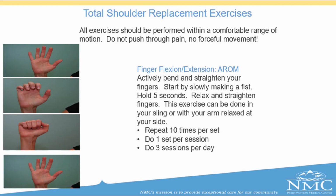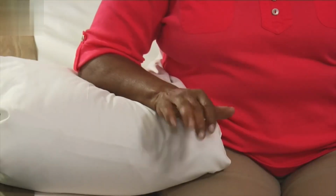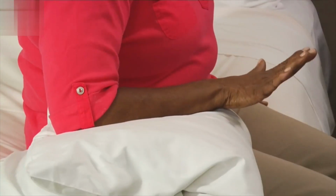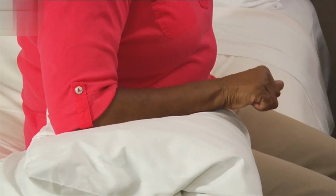Finger flexion and extension. Actively bend and straighten your fingers. Start by slowly making a fist, hold for 5 seconds, then relax and straighten your fingers. This exercise can be done in your sling or with your arm relaxed at your side. Repeat this exercise 10 times per set. Do 1 set per session. Do 3 sessions per day.